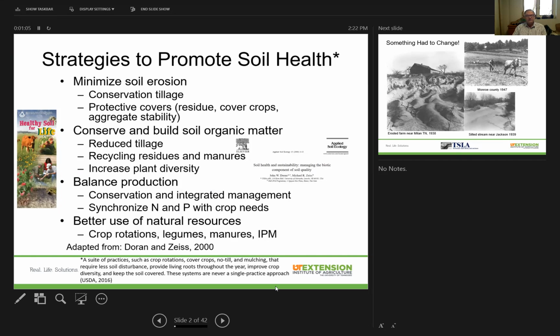These are some strategies to promote soil health developed from a paper that John Doran from the USDA put out in 2000, talking about strategies that minimize soil erosion, that conserve and build soil organic matter, and balance production and make better use of our natural resources. These are all practices that will go to promote soil health. Some of the practices specifically are the use of conservation tillage and reduced tillage systems, the use of cover crops, as well as good nutrient management.